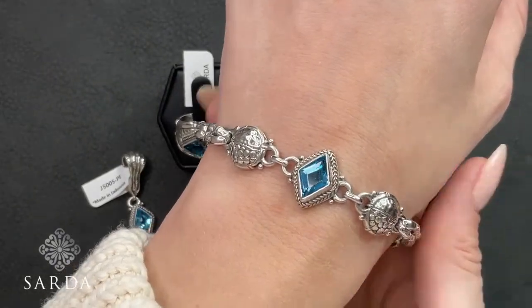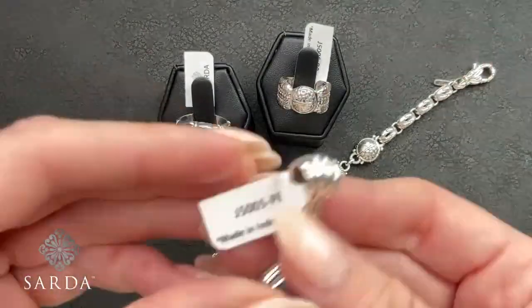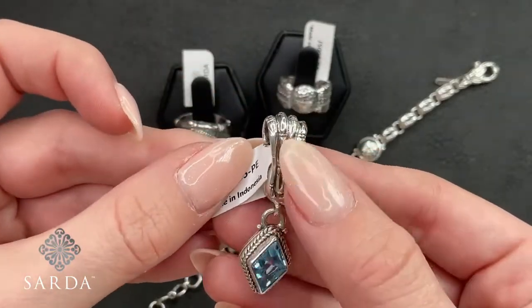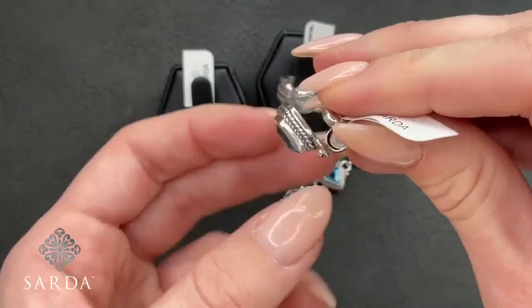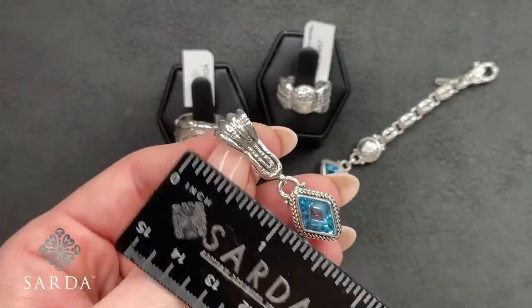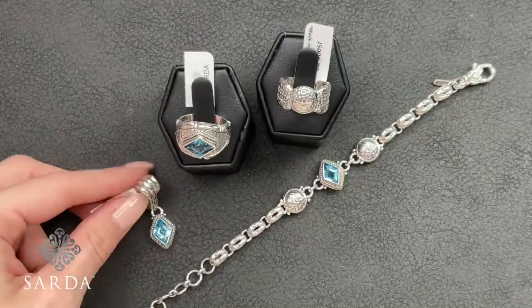So that would fit you nicely. Yeah, this fits great. 5.5 to 8 inch wrist. And then we've got the pendant, J5005 for $89.99. This is a magnetic enhancer. We've got a little bit of tree of life detailing on the back, and that same kite shape, 1.5 inches. I love the simplicity of this.